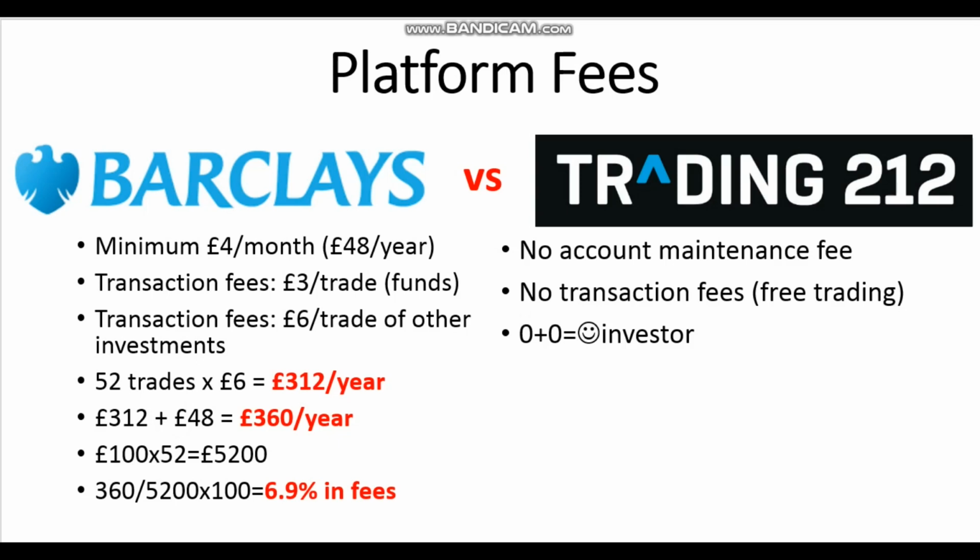Now, when you consider that the S&P 500 has averaged 8% per annum gains, that means that if you invested £5,200 in the S&P 500, you would actually only be making, on average, 1.1% per annum in gains, which is terrible. That is less than the rate of inflation. And you're also risking your money, whereas you'd probably be better off putting it in a rubbishy savings account, really, if you're investing such small amounts of money on a regular basis.